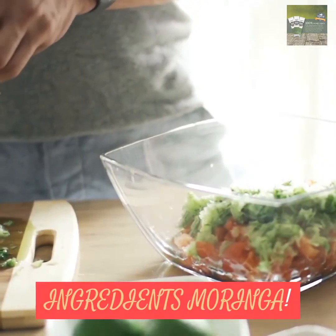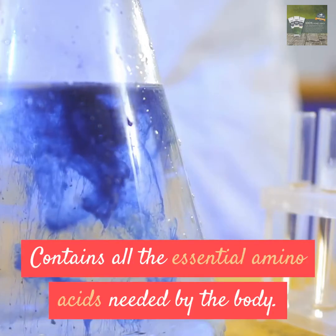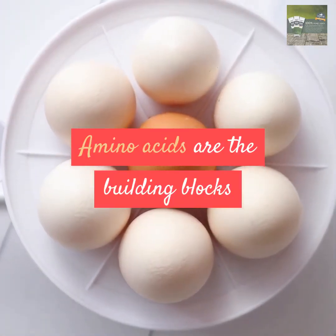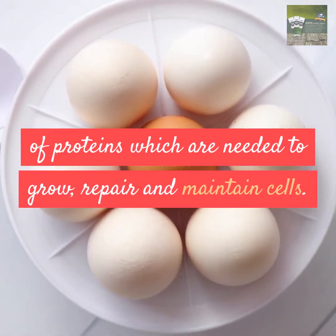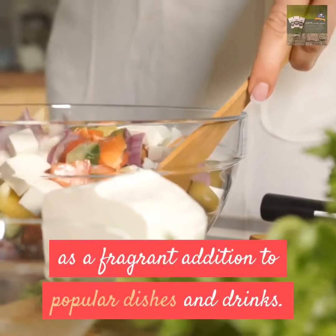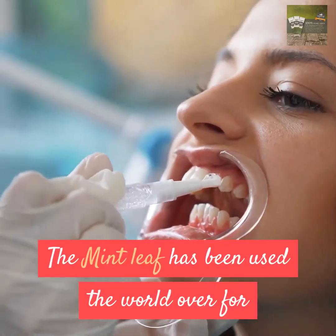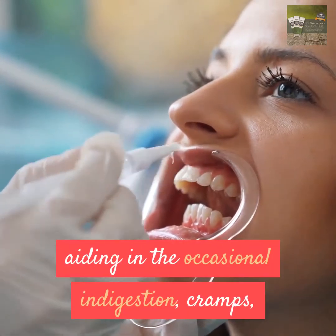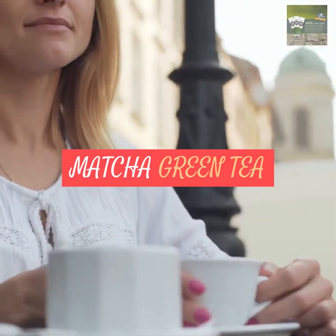Ingredients: Moringa. Contains all the essential amino acids needed by the body. Amino acids are the building blocks of proteins which are needed to grow, repair and maintain cells. Mint. We all know this herb as a fragrant addition to popular dishes and drinks. The mint leaf has been used the world over for aiding in the occasional indigestion, cramps, whitening teeth, and as a sleep aid.